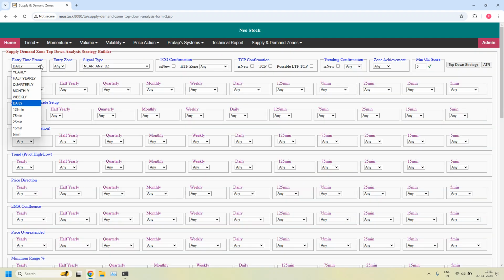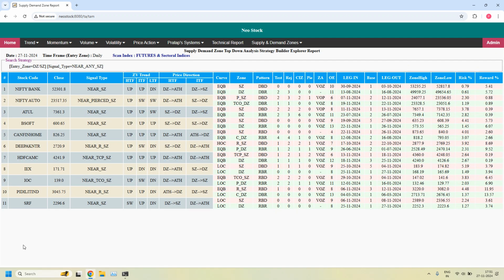Okay, next for daily time frame, stocks near daily supply zone. We got 11 stocks. Let us verify high liquidity daily supply zones. And it is a pierced zone, leave it. This is also a pierced zone, leave this. So we got one valid high liquidity daily supply zone, that is Pidilite Industries.